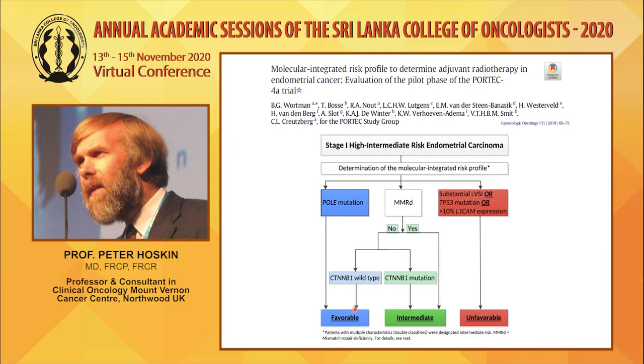Those that have the mutation go into intermediate, as do those with mismatch repair deficiency, and the poor risk patients, the unfavorable ones getting external beam radiotherapy, are those with substantial lymphovascular space invasion, the p53 mutation, or more than 10% of the L1CAM, the cell adhesion molecule expression.